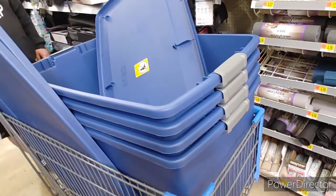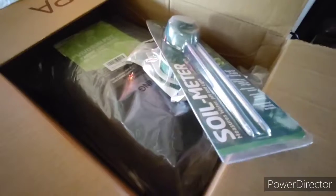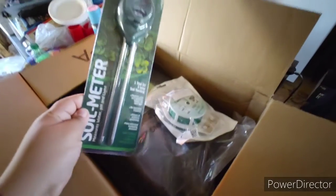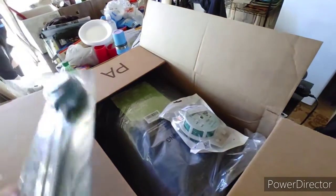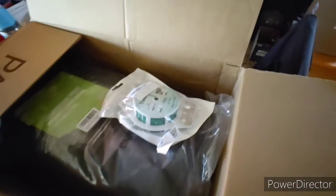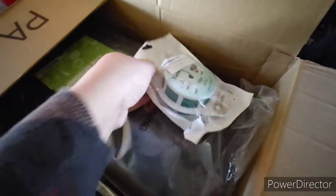We are at Walmart getting these brooders coming soon. Came home to Amazon. We got our soil meter. Don't mind this. This is pre-garden chaos. I've got stacked up right here. Pretty excited. We're going to be doing that when I'm done with this.